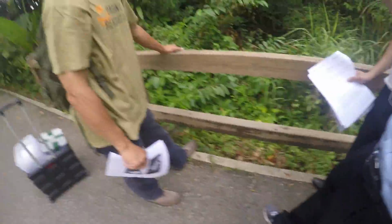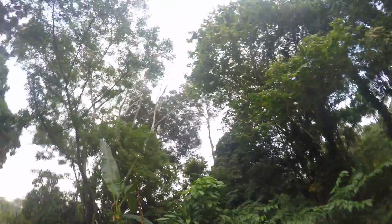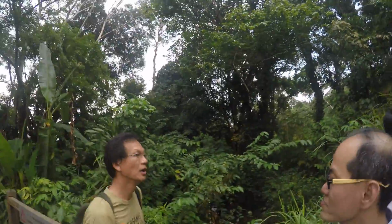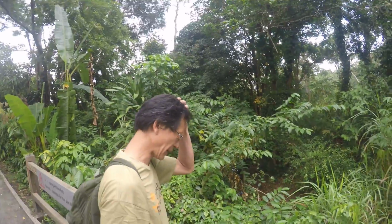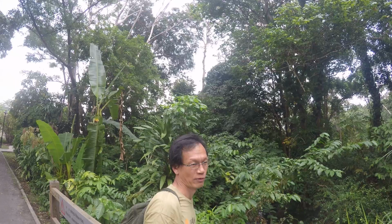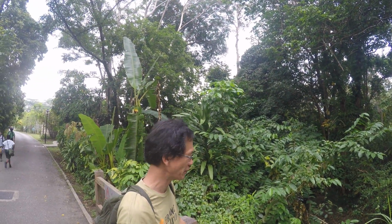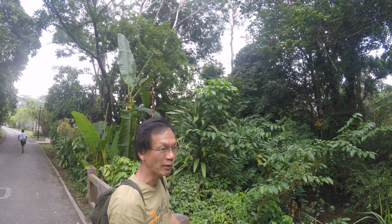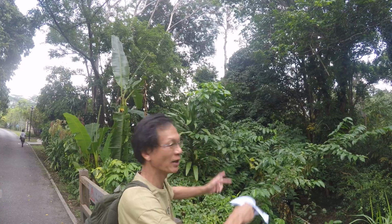This is so tricky. Why did they do this and leave this? Why not just let it go natural? If I remember correctly, I think they canalized it to try to maximize the flow. Now, if they were to do it today, my guess is they would try to leave some of it natural, whereas the old approach was to just get the water out as quickly as possible.